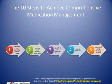In the medical home, the patient-centered medical home, we have to take our medication therapy management a little bit further in order to be successful. And that's where we follow these 10 steps to achieve comprehensive medication management. It takes our core elements of MTM and takes it just a little bit further because of the special needs that we see for our patients in the medical home.